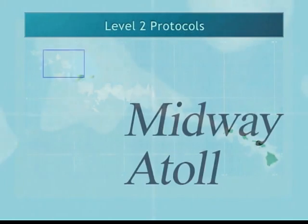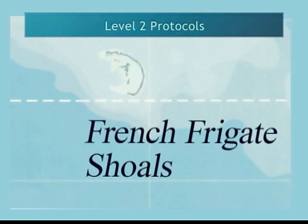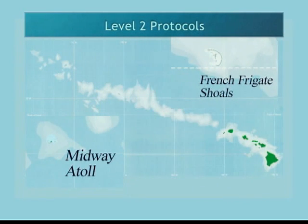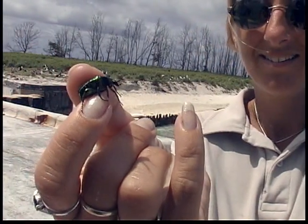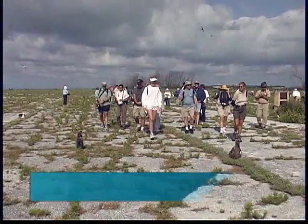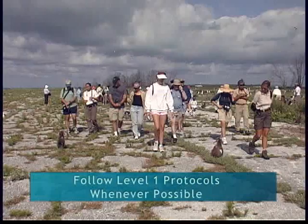Level 2 protocols apply to Midway Atoll and French Frigate Shoals, where high numbers of alien species have already been established. Protocols for these areas are intended to be more practical and therefore less stringent. There is, however, a concern that all visitors have the potential for introducing a new species, so you're always encouraged to employ Level 1 protocols when possible.